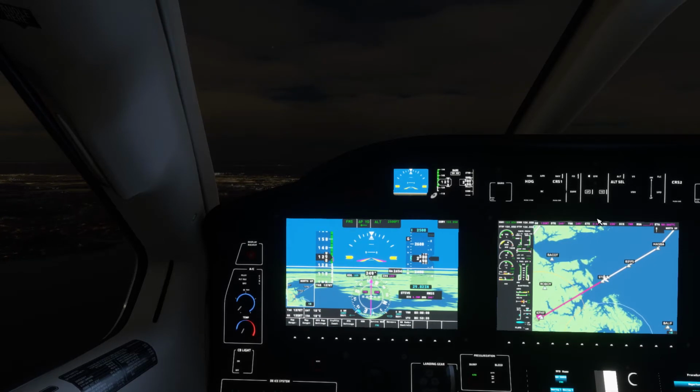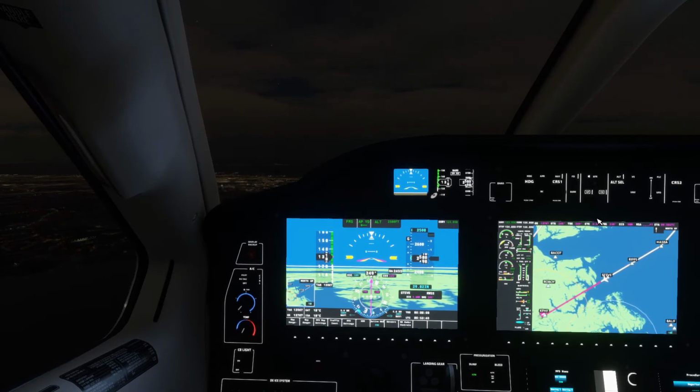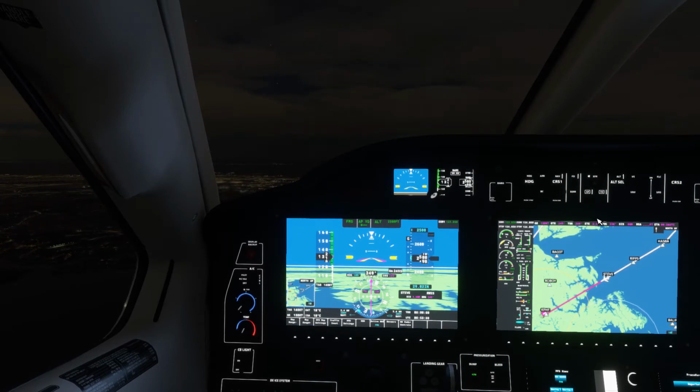Our airspeed is down to 129. Still have no flap deployment. Gear's not down. Where is ATC? Hello, guys. Attention. Earth to ATC. Am I allowed to land? Yes or no?